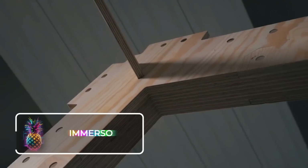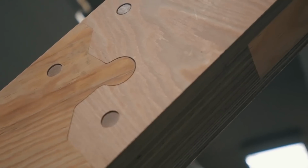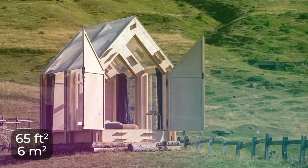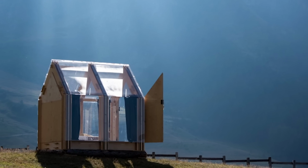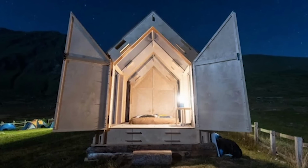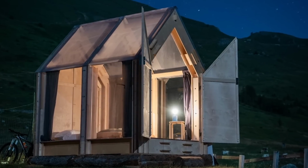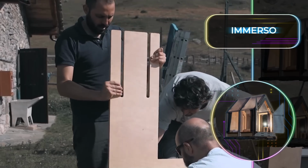Immerso. Tiny homes are all the hype lately, and this is why Immerso deserves a spot on our list. It's only 65 square feet, or 6 square meters in size, but it's spacious enough for 4 people. It's designed with everything you need, from a lounge area to transparent walls that'll allow you to admire the natural landscape. For example, what's better than seeing this view in the Italian Alps? When you want to opt for more privacy, curtains are easily installed.